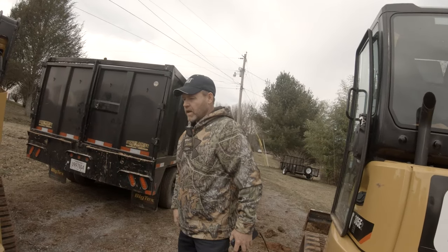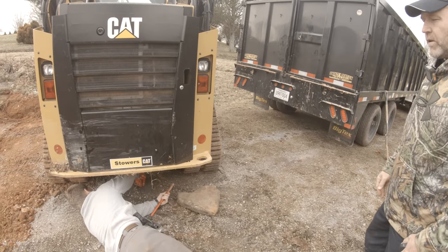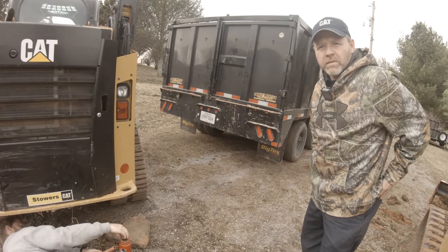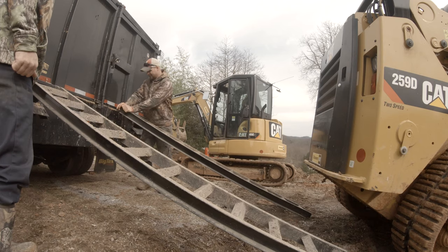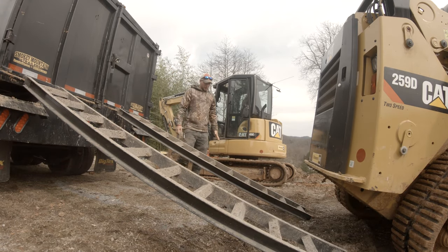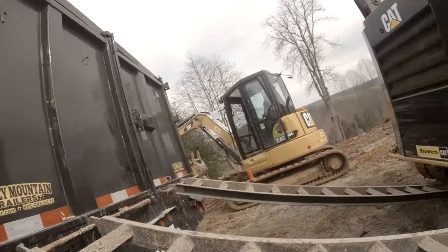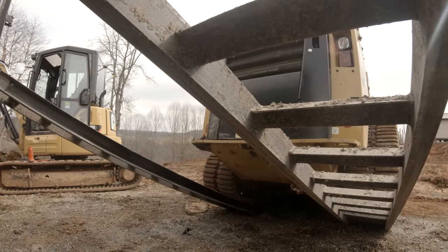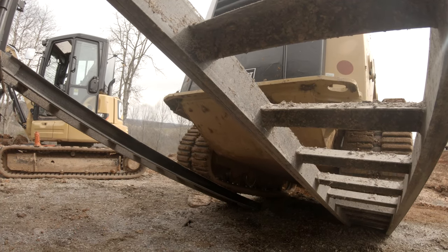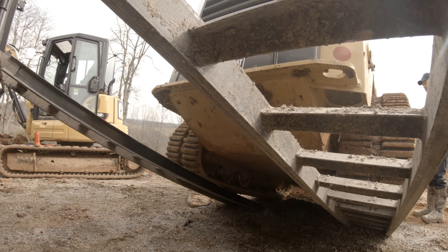All right, so he had the idea we're going to pull the ramps out from the dump trailer and back the skid steer up on it and see if we can figure out where the leaks come from. Might have to take it. Go ahead. Show people what's going on.